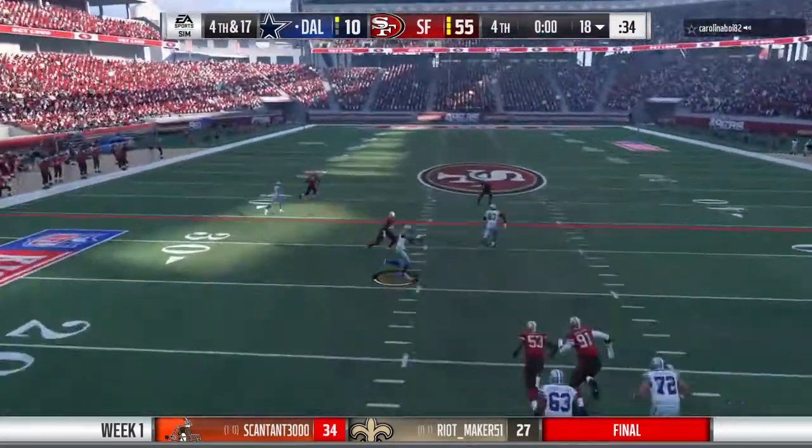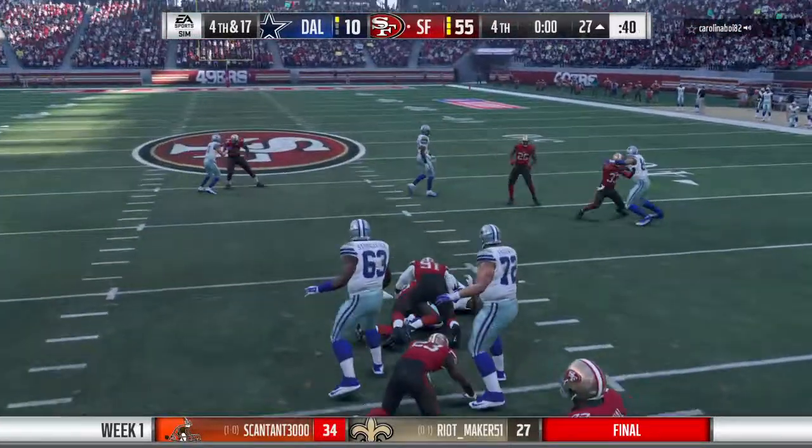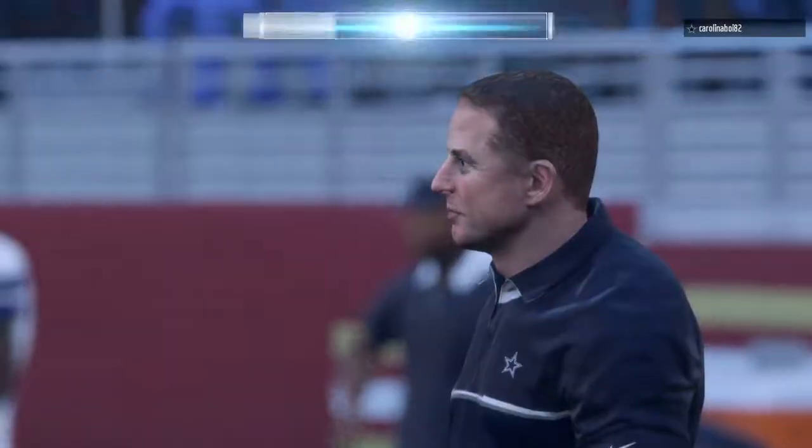One last shot now for Prescott. And Bryant's got it over the middle. But they're going to wrap him up as he'll go down well short of a first.